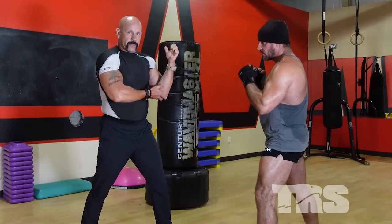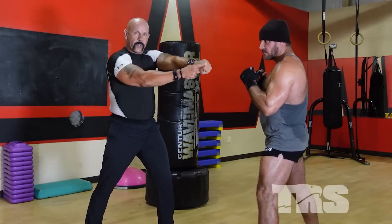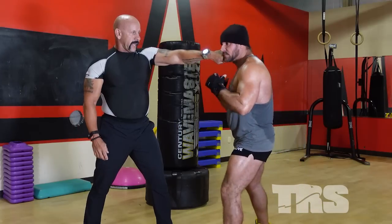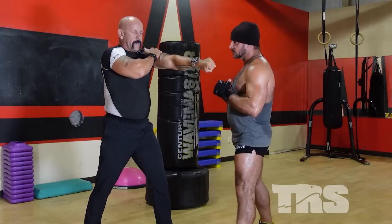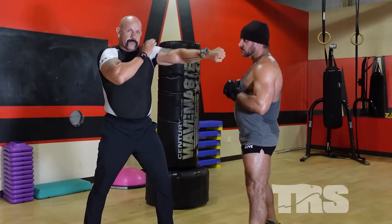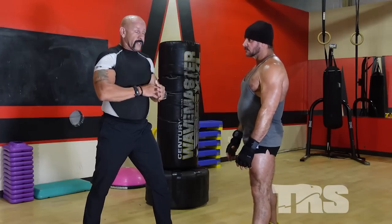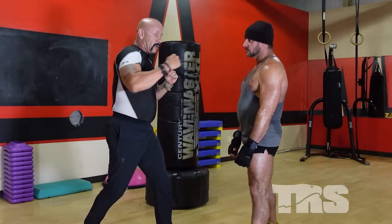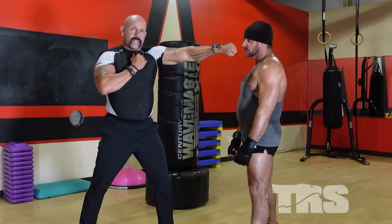I don't tighten my hands up until the last 2 inches of the punch when it rolls over. Here's what I'm striking with. It's these 2 knuckles. Now, when I roll my fist over, it locks out my elbow, it rolls my shoulder up, it gives me a natural sandbag here to protect my jaw and my neck, because I'm now vulnerable to a counter punch. So it looks something just like that, with the punch tightening up right at the end.